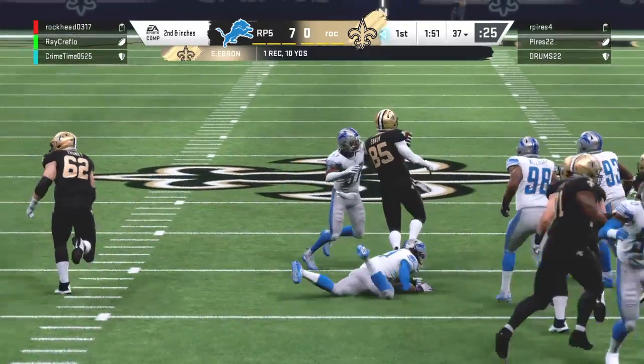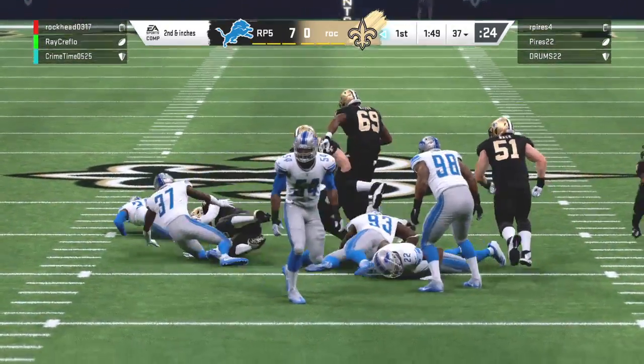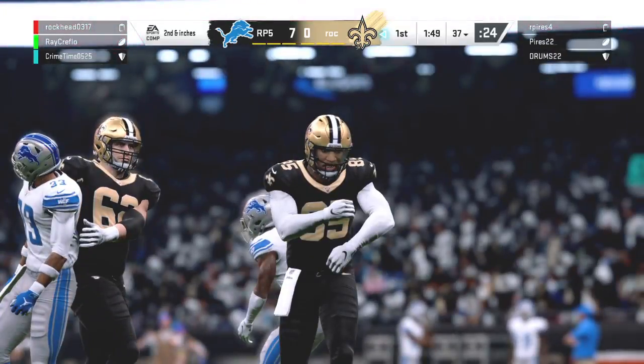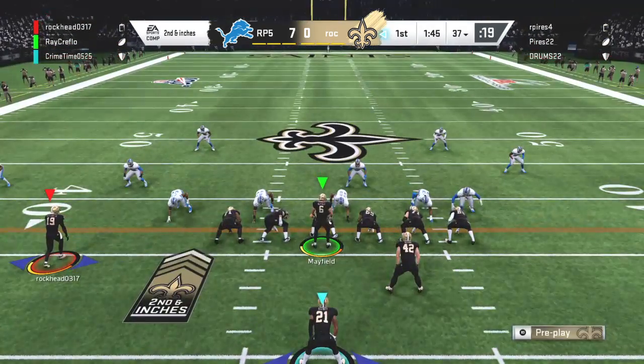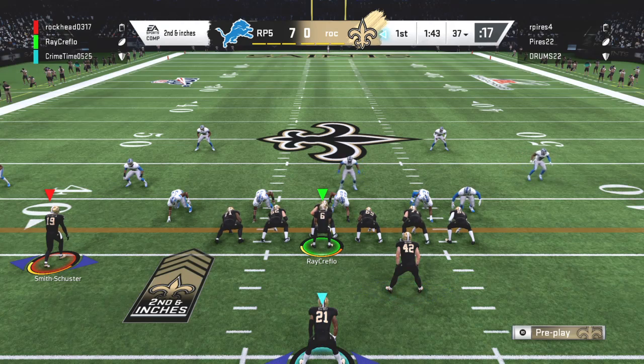Now they're ready to go. They've kind of got to look at them, get a sense. Let's see if they open things up a little bit. Let's see what the defense does here, too, after a good stop. So 2nd and inches after that first down completion went just shy of the marker.